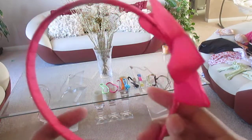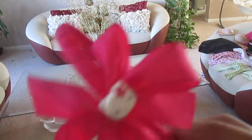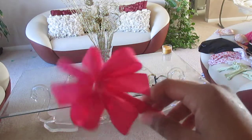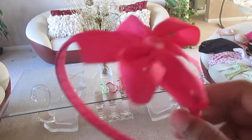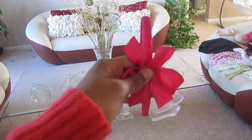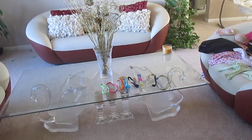But I just got this hot pink Hello Kitty bow headband. Not too sure where I got it from, not too sure of the price, but it's really cute, even though Hello Kitty keeps falling off, and I guess she doesn't want to be in the video. Are you camera shy today, Hello? But yeah, so it's just this hot pink one when Hello Kitty is present. My thumb is now Hello Kitty. So yeah, just how it looks usually with Hello Kitty on it.